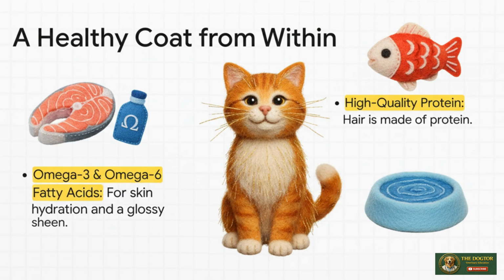But here's the thing. You can't brush away a bad diet. A truly healthy coat starts from the inside out. Since hair is literally made of protein, a diet rich in high-quality protein is absolutely key. Things like omega-3 and omega-6 fatty acids found in fish oil are amazing for keeping skin hydrated and giving their coat that beautiful, glossy sheen. And please don't forget about water. Making sure your cat is well hydrated is so important for their skin's elasticity and their overall health.